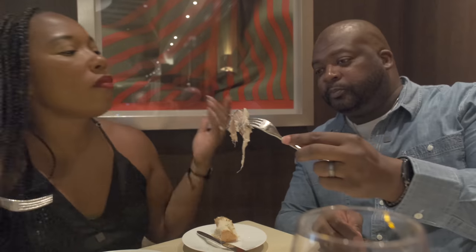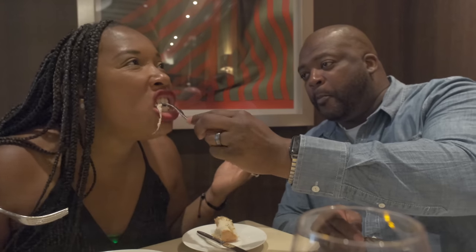So the pork belly is this good. I can imagine with those braised short ribs. Thank you. You want to give it a try? Piece. Yes. Sorry. What do you think?